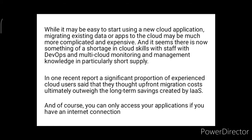In one recent report, a significant proportion of experienced cloud users said that they thought upfront migration costs ultimately outweigh the long-term savings created by infrastructure as a service. And of course, you can only access your applications if you have an internet connection.